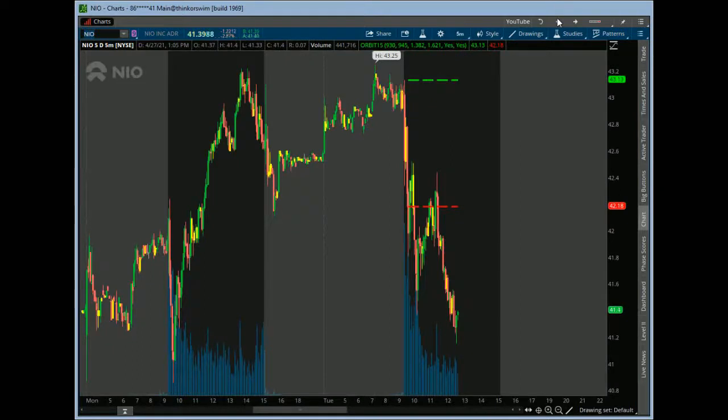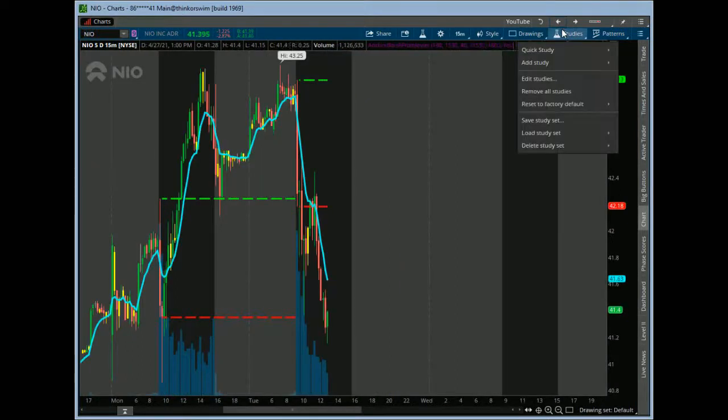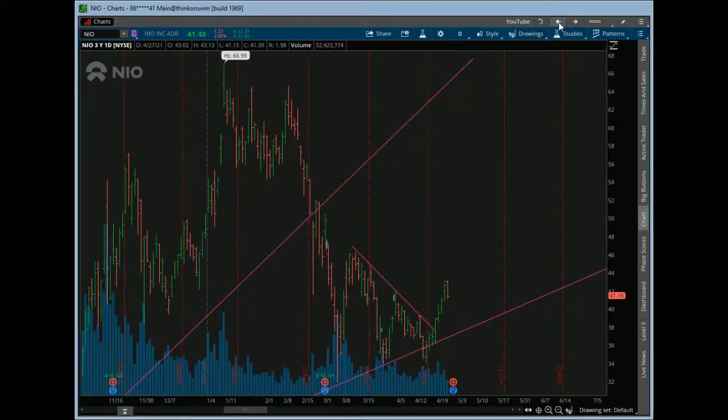So we got NIO. So NIO again pulling back here again too. We got Tesla being down a little bit, might be weighing on it. We got earnings coming up on NIO tomorrow after hours, right? So keep an eye on NIO. Right now it's kind of this bearish looking inside day.